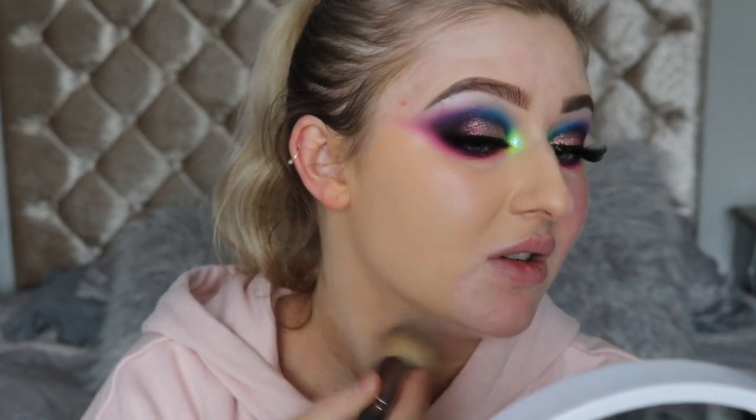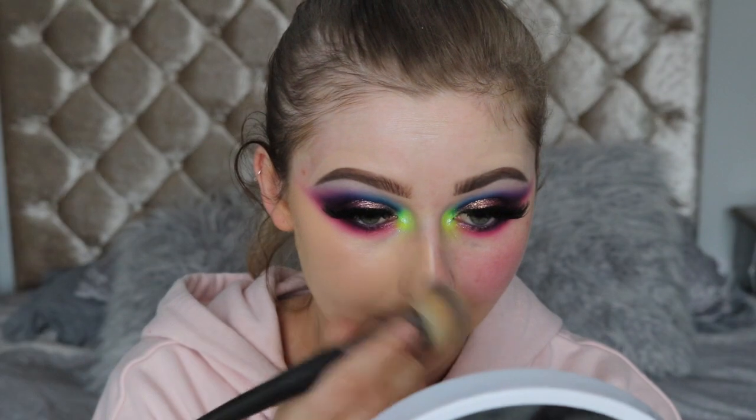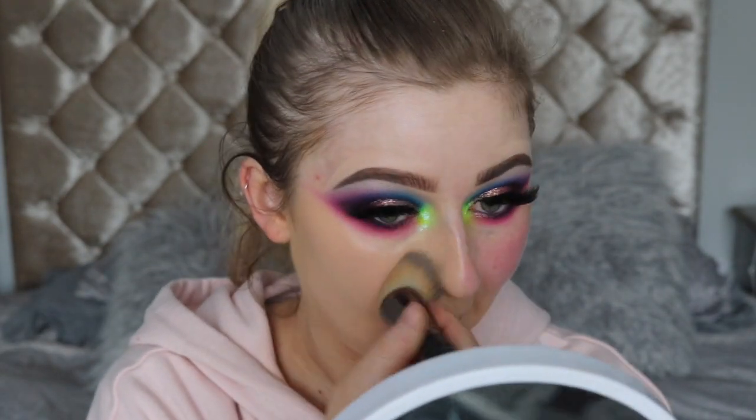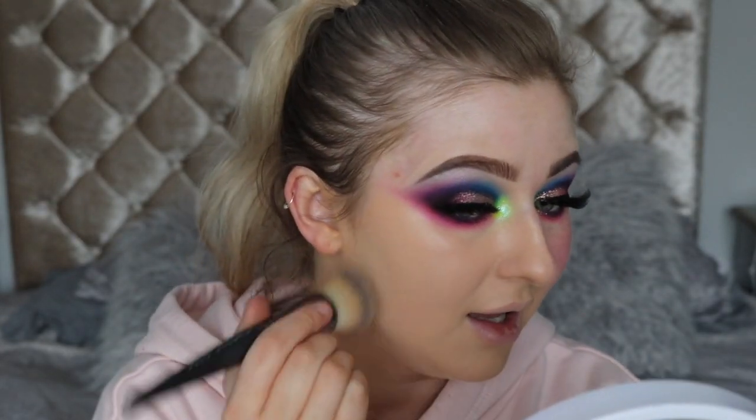So yeah, and then I'm just gonna drag it down. See, it does match my body a bit. But this is just the best foundation for drier skin. If you have dry skin, I highly recommend this. It does work for oily skin, it's just you've got to make sure you set it well, otherwise it can slide off oily people. But it's beautiful, the coverage is like, yes, give it to me.